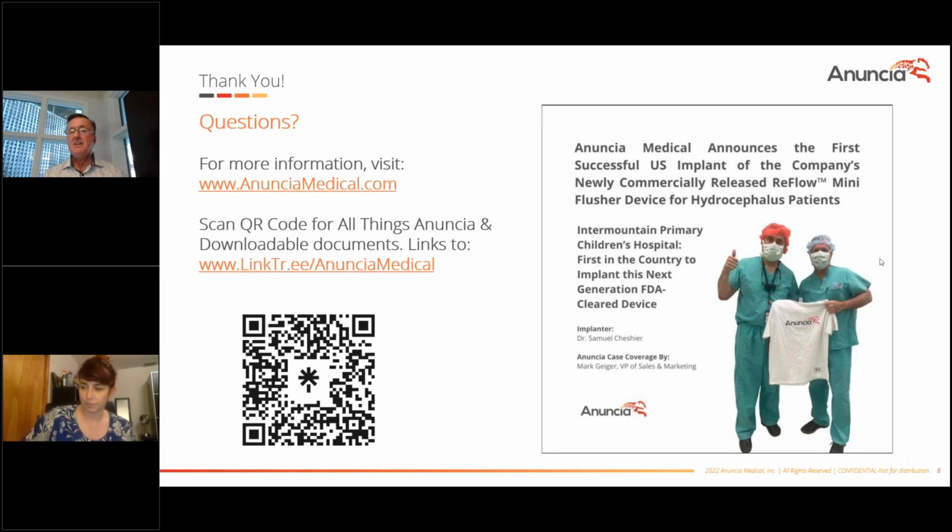The key feature of it, compared to just a reservoir style device, is that the ReFlow selectively delivers a calculated amount of CSF directly to the ventricles. Some shunt valves do have a reservoir on them, but if you press that reservoir, the fluid goes both ways. And that fluid that goes downstream past the valve is lost forever because there's a one-way valve in there. When you depress the ReFlow Mini Flusher, all of the fluid goes directly back into the ventricles. And then when you stop pressing the device, it's simply passive flow that doesn't significantly change the performance characteristics of the shunt.